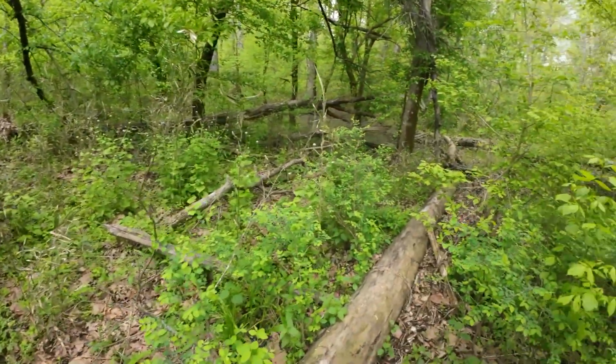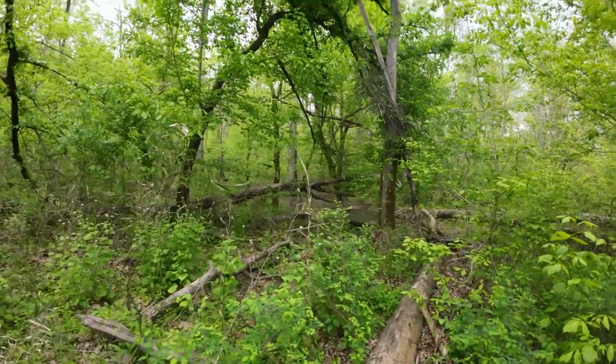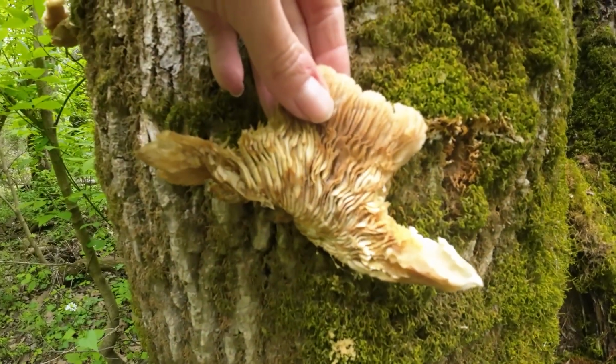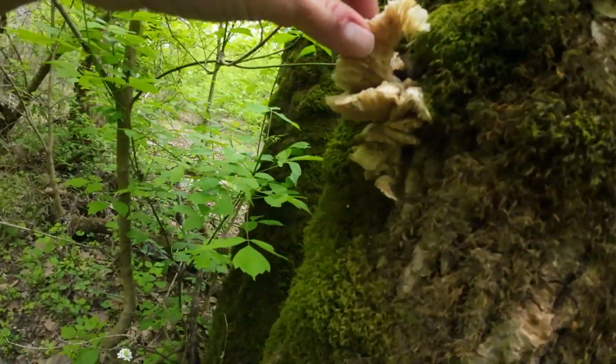So we're sitting in a, what do you call it? Probably like a creek bed type situation where it floods with the creek every once in a while. So it is extremely juicy down here. And I didn't find any morels, but I did find this old, crusty oyster mushroom. I don't think I'll eat it though.